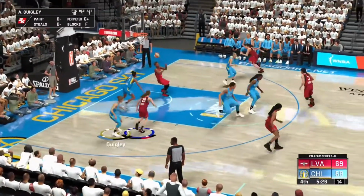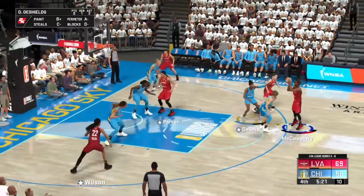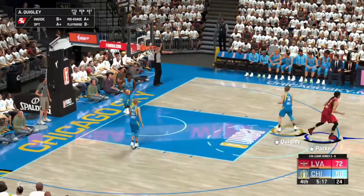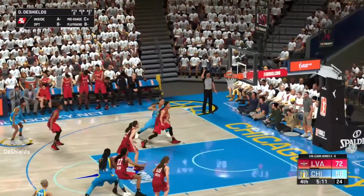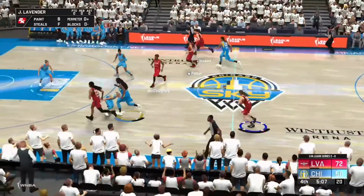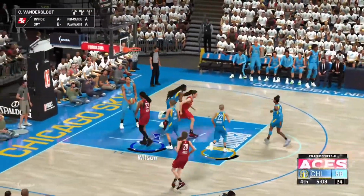Guarded by Quigley, to the paint. Shoots the three. Another three for Las Vegas. Not shy from outside. They're spreading the floor and chucking them up. And I like that mentality, playing to win as opposed to playing it safe. Yeah, why not take some chances? Breanna Stewart drives in, and the layup.